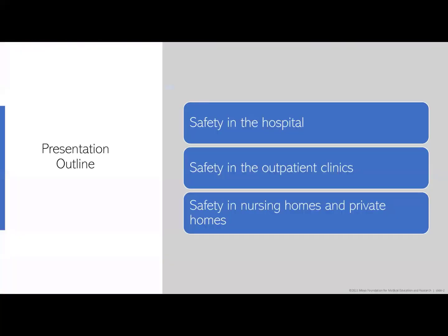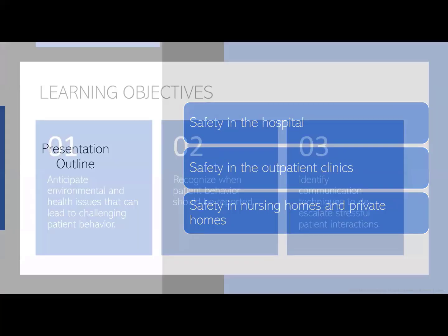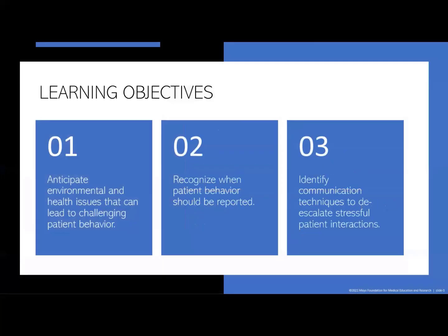So this is just a little bit of the outline, as you can see from the PowerPoint. I won't go over each of this slide, and we'll just go on to the next here for our objectives. We're going to anticipate environmental and health issues that can lead to challenging patient behavior. We need to recognize when patient behavior should be reported and identify communication techniques to de-escalate stressful patient interactions.